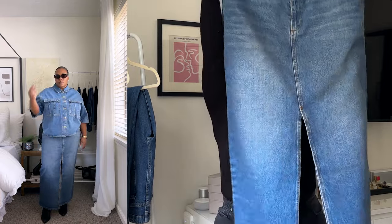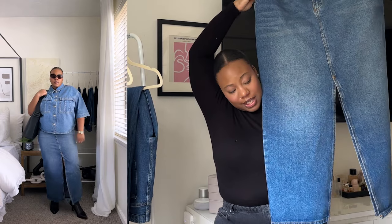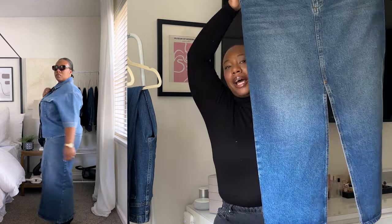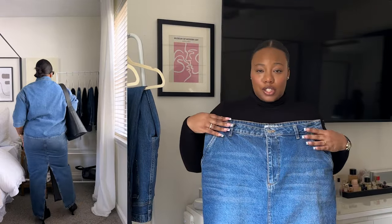But I love the slit in the front. It's like, let me see if I can hold it up. It's like really separate. But yeah, I love the slit in the front. It's really giving like straight down the middle split. It's really, really cute. And as you can see in the try-on portion, I did do a denim on denim look. I styled it with the Also Naked Fashion denim jacket. And then I wore some black boots just to set the whole look off.